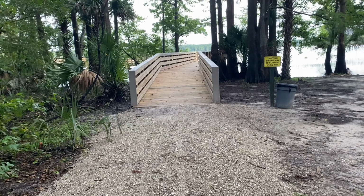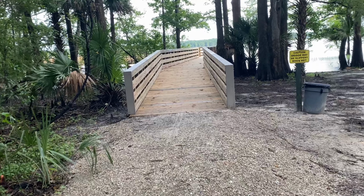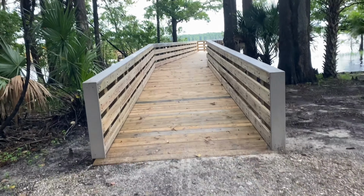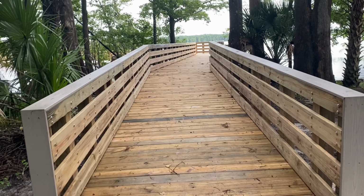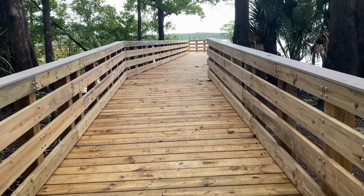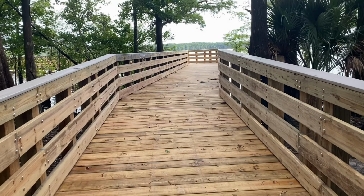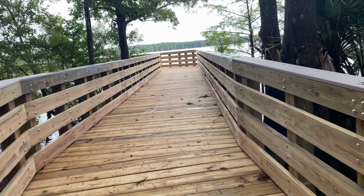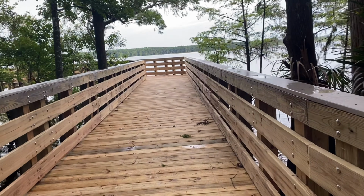Okay, here's the boardwalk. Looks like it's been recently redone. It's looking sweet. Nice boardwalk. I guess it was worth the hike down here.